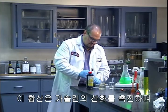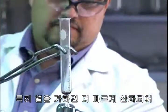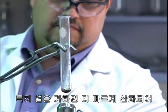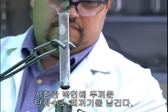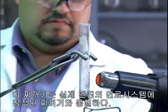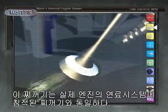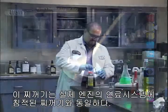Do not try this at home, as sulfuric acid and gasoline can be very harmful if not handled properly. The acid will accelerate the oxidation process in the gasoline and help to cause heavy hydrocarbon deposits in the test tube, especially when heat is added to speed this process. These deposits will be representative of those that form on various components inside a vehicle's fuel system.